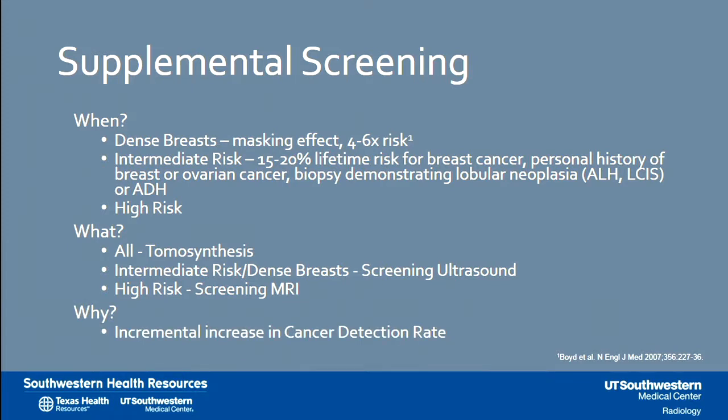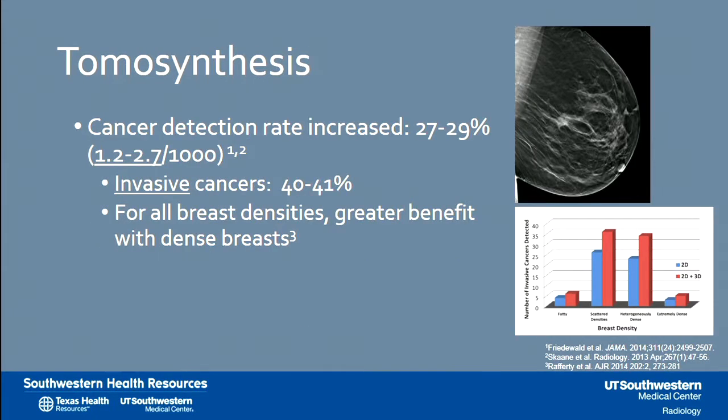So why do we do supplemental screening? The reason is to cause an incremental increase in the cancer detection rate, and we'll talk about what that is for each study in just a moment. So first, tomosynthesis. All women can benefit from tomosynthesis exams. Essentially, multiple slices are obtained through the breast tissue at the time of the screening mammogram.